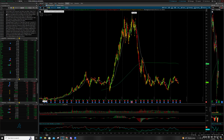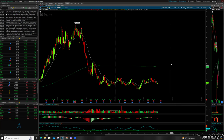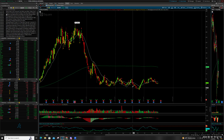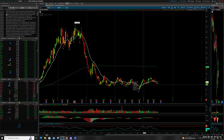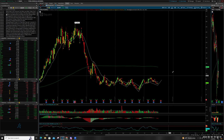SQ. Now, I was looking at SQ today, and honest to God, SQ is really starting to look interesting, you guys. It has a potential inverse head and shoulders here. It has been digesting here for a long time, not going lower, and really starting to see demand candles. So, this is a stock that I'm watching here.